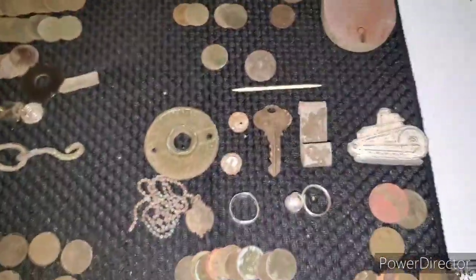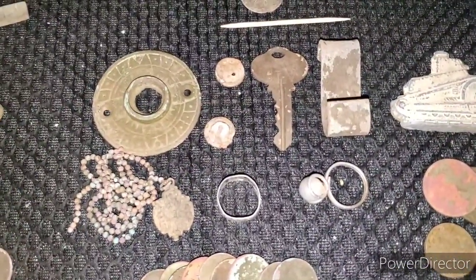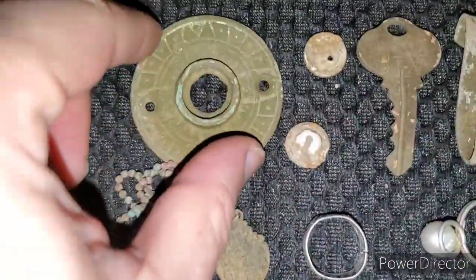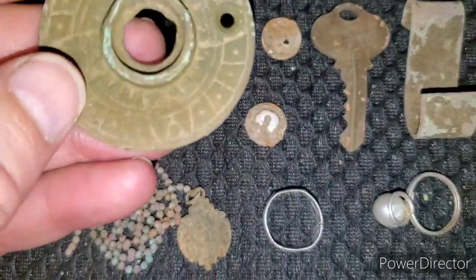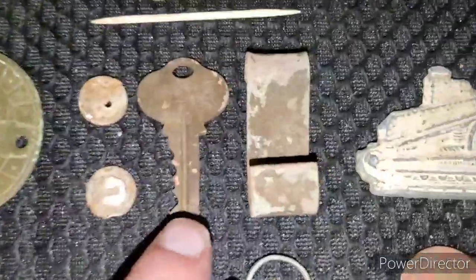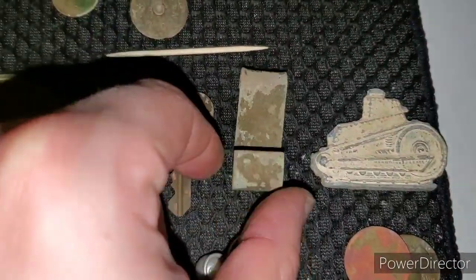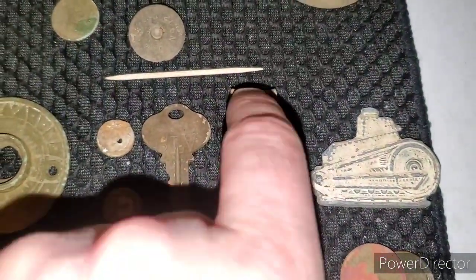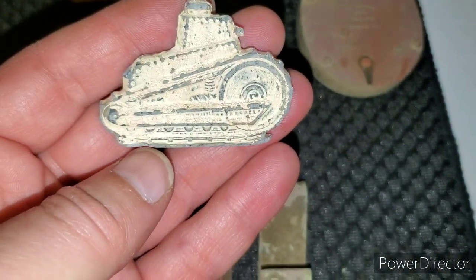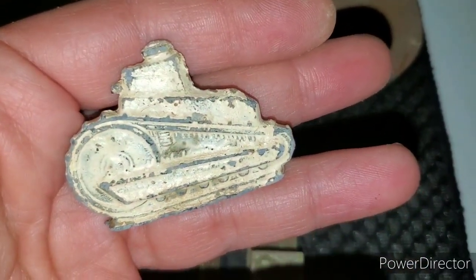The second place we got on was another old house, probably early 1900s. I found this little, looks like an old escutcheon plate or something that's screwed in there. Couple of metal buttons there. Key. I find these a lot too. I'm not sure exactly what they were, but I find them around some of the old houses. Some of them have like floral decorations on them. This here is made out of lead. Looks like an old tank, maybe an old World War I tank or something like that.